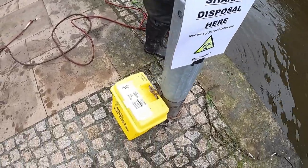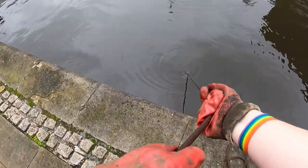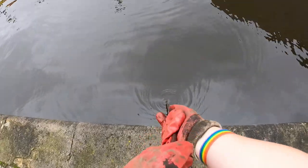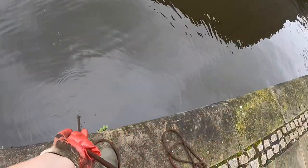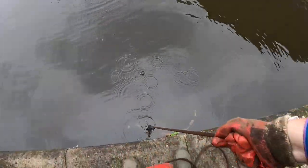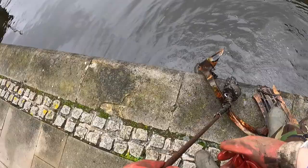Right, so I've got the sharps bin set up now, so sorted. Patriots collab. First truck of the day. Something really heavy, this. The rest of it comes off.